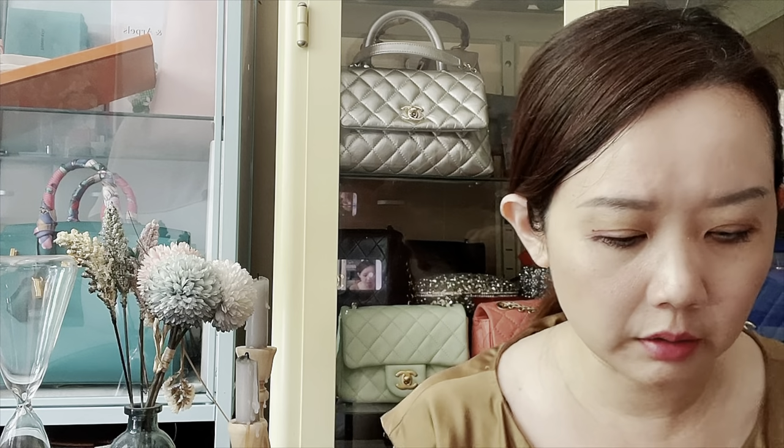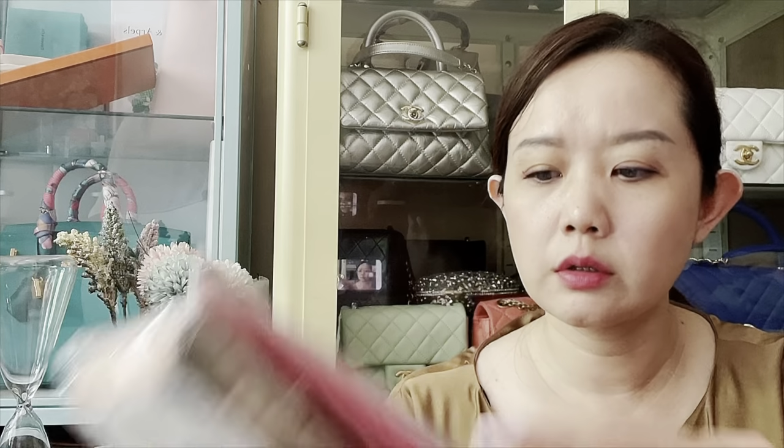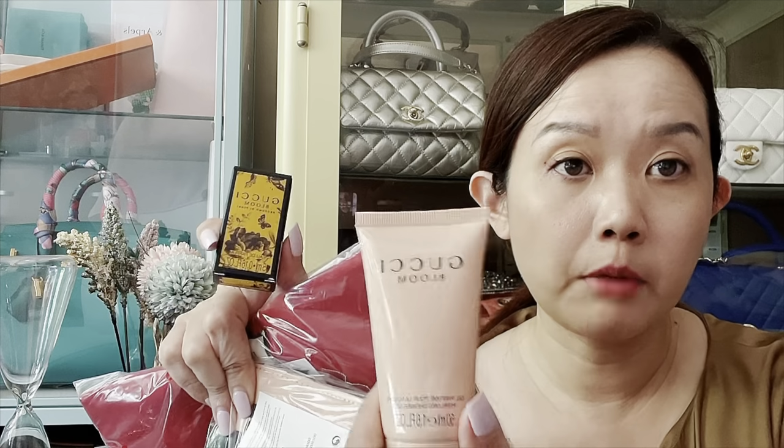Because there was a promotion going on, they also gave us another mirror pouch, and then another pouch here with makeup, perfume and body wash. So that's for my mom.